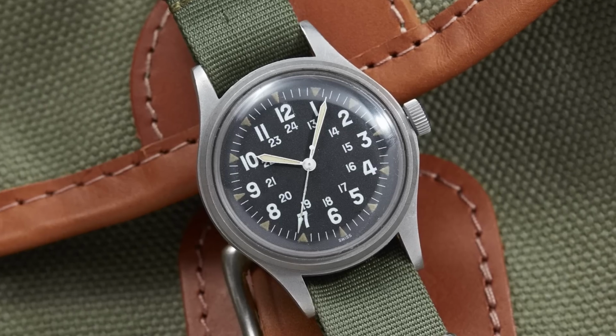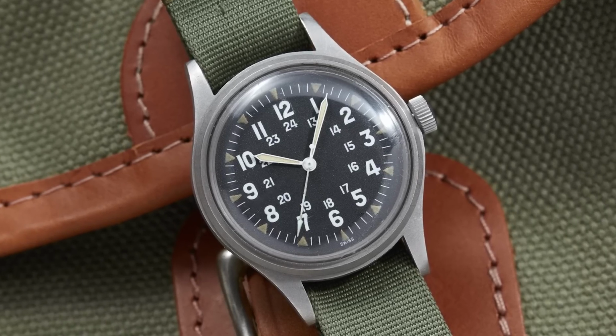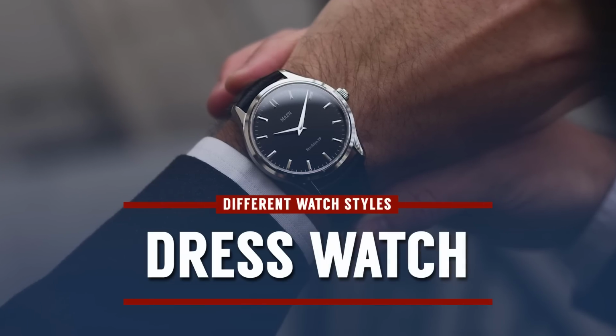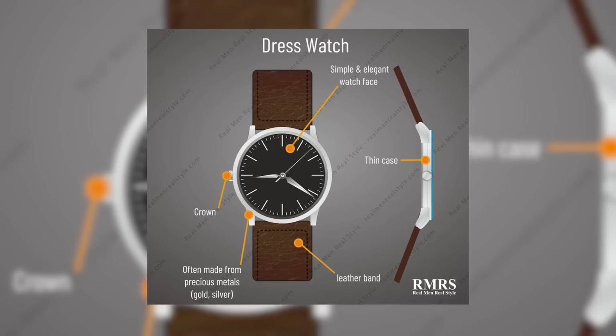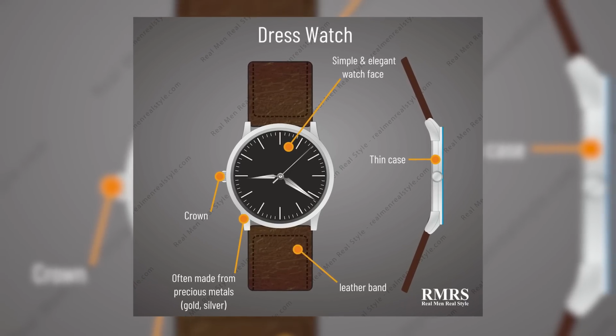Now, the field watch takes us to the next style of watch that every man needs to know, and that is the dress watch. What's interesting about the dress watch is that after World War I, these guys loved wearing wristwatches. So they also wanted a watch they could wear when they're at home, or going out to nice events. They're wearing black tie, formal attire, maybe even business attire. So dress watches were the watches of choice.